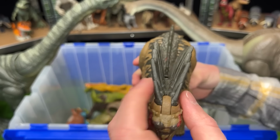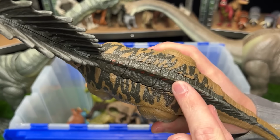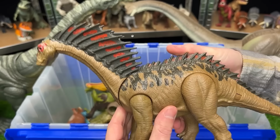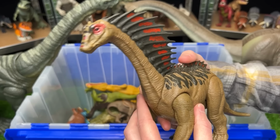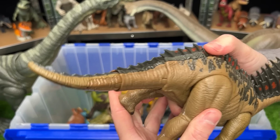And check out, there's actually 2 rows of spines along its neck that form into one spine running down its body. And this figure has 2 action buttons. The first button moves its head up and down, and the second action swings its tail back and forth.